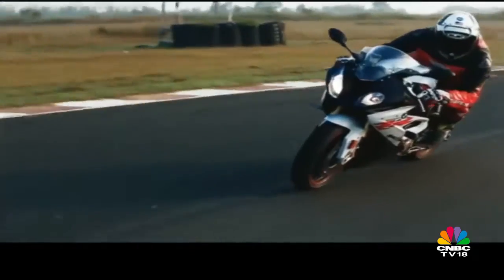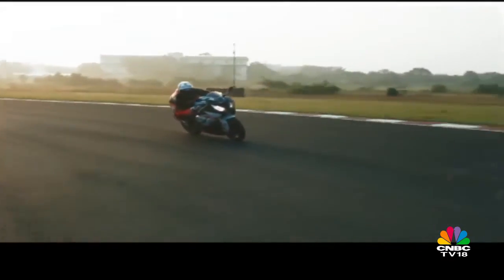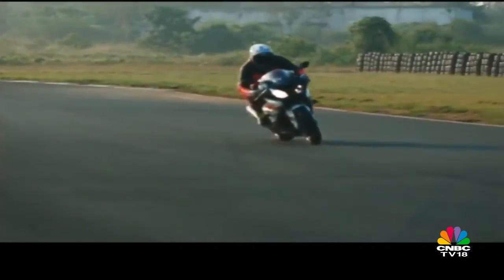So whether you're a seasoned professional or someone riding a superbike for the first time, the S1000RR will amaze you with its cleverly monitored performance and also stun you with how fast you can ride it around a racetrack.